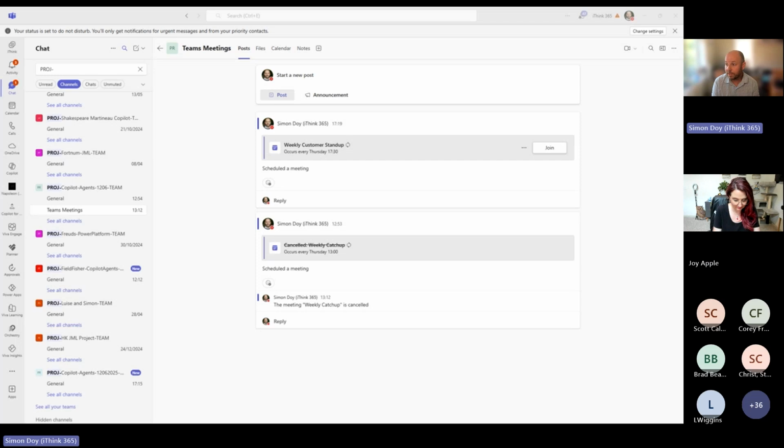But also, what is nice about this, if you are using Loop in a team, you can now share that with your external users as well. So they've got access to that. So if you are using Loop components and things, then you're able to share those via the team, and other people can get access to them as well.